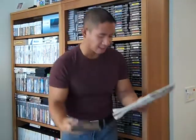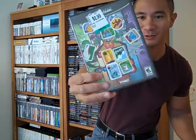And then I also got The Legend of Zelda: The Wind Waker. This one is complete. Got this one at $2.99. And Teen Titans. This one is also complete. I got this at $2.99. Some kid put a whole bunch of stickers all over the cover. But the disc is good and the instructions are actually alright.